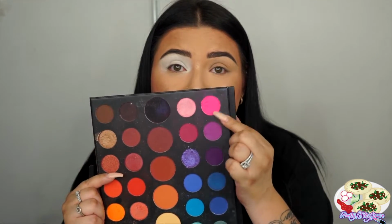So I'm gonna go ahead and use the pink shadow. That pink is going to go right onto my crease.